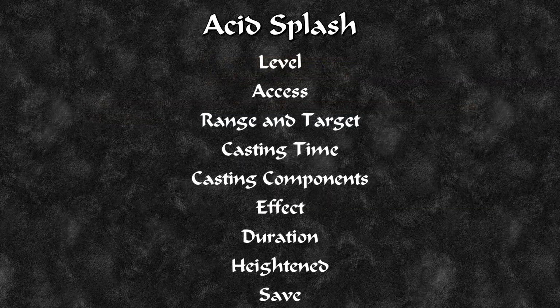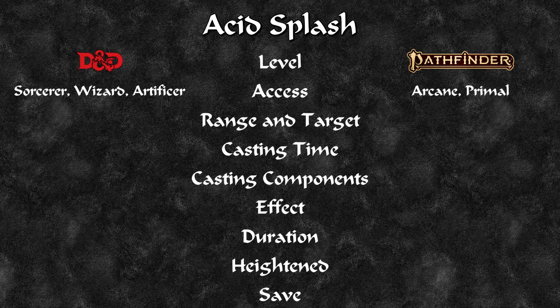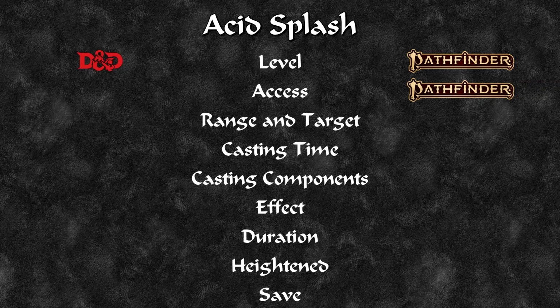So ranking both these spells, they are both a cantrip, which means they're both accessible for a level 1 starting character. The access, it is a sorcerer and a wizard and an artificer for D&D. The access for Pathfinder is arcane and primal. This makes it every druid, every wizard and most witches, as well as the demonic bloodline for sorcerers, which is usually restricted to the divine cast. This makes it a win for Pathfinder.